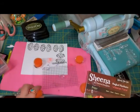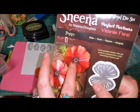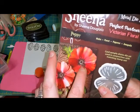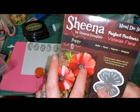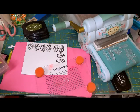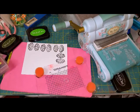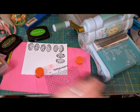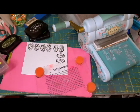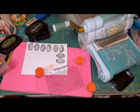So what I'm going to do is stamp this pokey part with brown stays-on ink, and then I'm going to stamp the little round part that goes in the center of the flower with green.